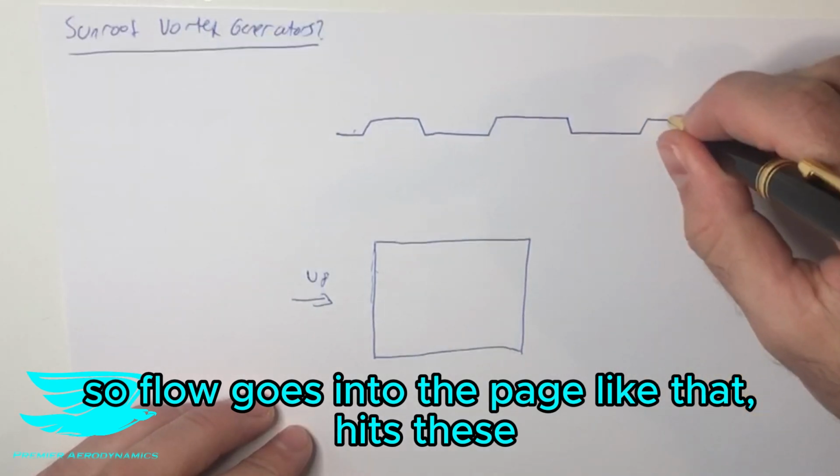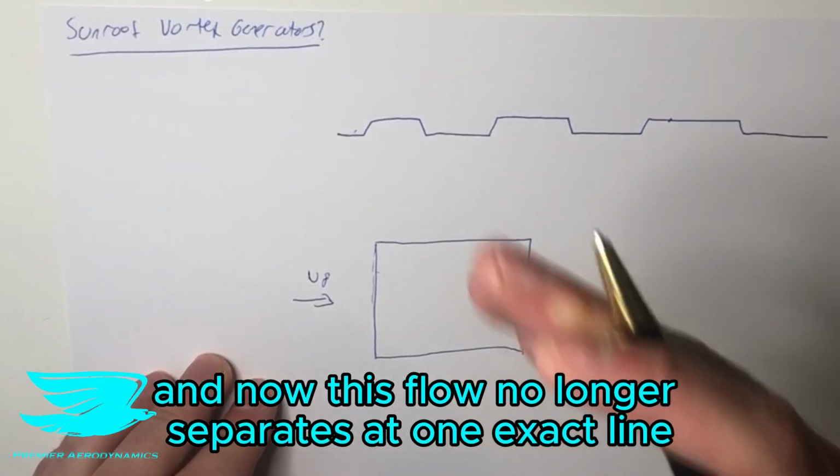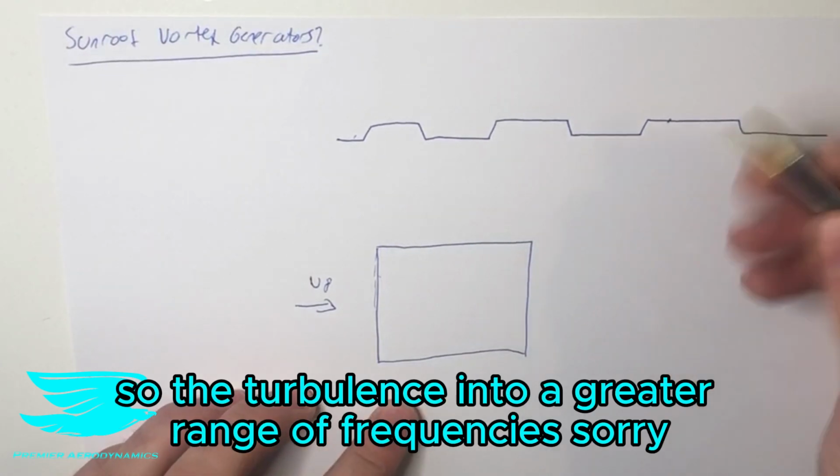So the flow goes into the page like that, hits these, and now this flow no longer separates at one exact line, but at several different points. And this then breaks up the turbulence into a greater range of frequencies.